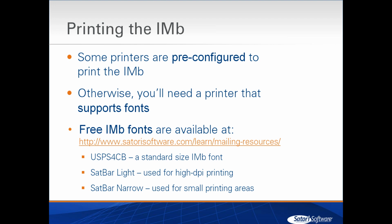So, for example, one case that can happen is if your bars are too thick, so you've got too much ink going onto the page, or if you have a very porous bit of printing material there, then we recommend that you use the SatBar Light font. Basically, that light font is specifically encoded to be within the specifications for that intelligent mail barcode, but it makes the bars as thin as it possibly can be. That allows for things like very porous paper, or if the printer isn't set up exactly right and you've got too much ink going into those bars, then that SatBar Light can help mitigate that problem.